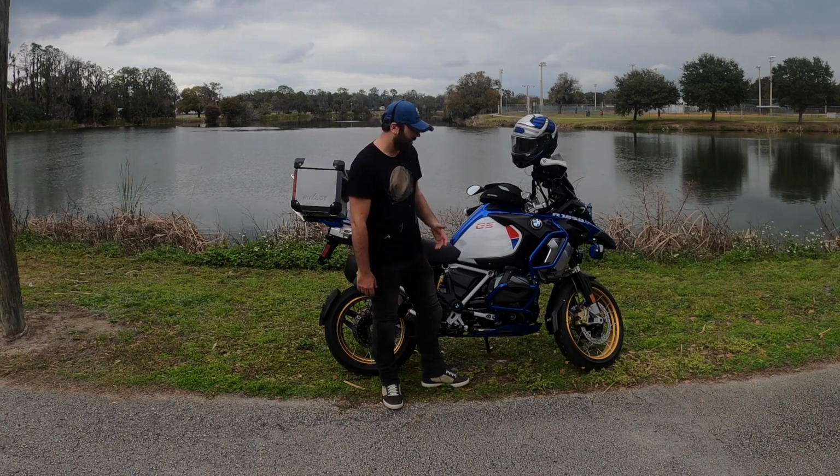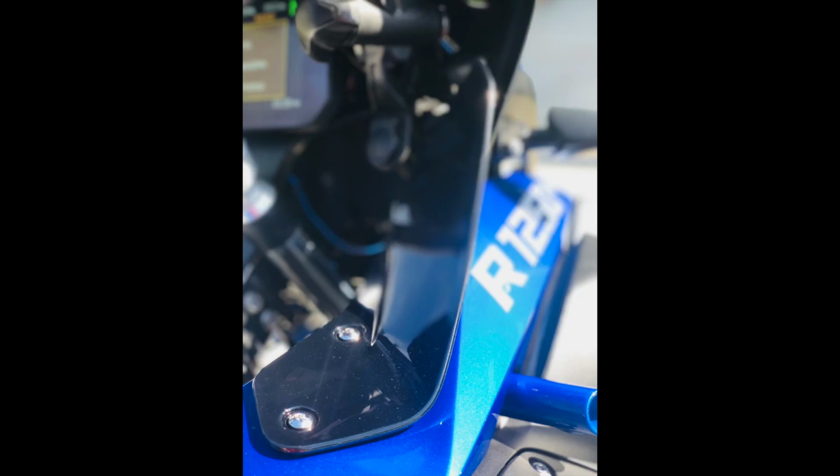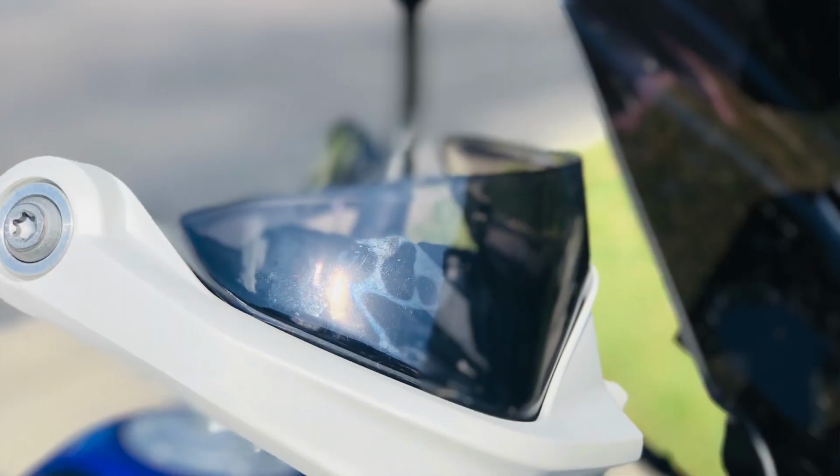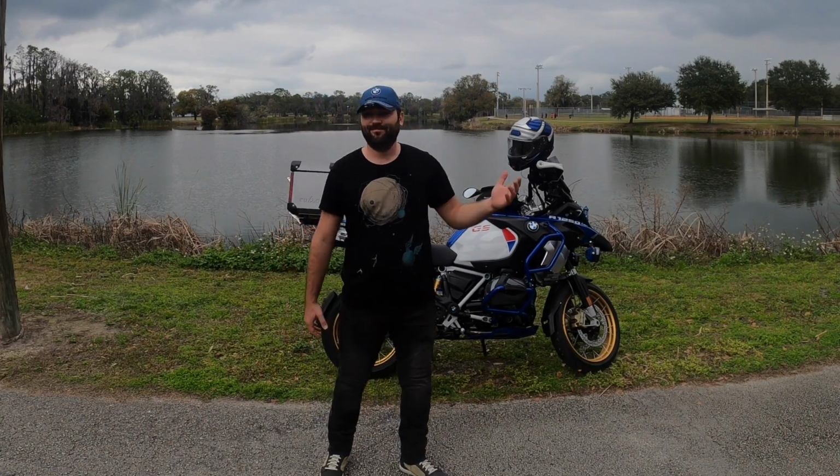I have some inexpensive parts that I purchased from AliExpress or eBay, which we have the same stuff over here in America from Touratech or Revzilla, but they are like 2 or 3 times more expensive than the regular price on eBay. They are the basic plastic stuff like the protection for the crash bar, the black wind deflectors, or the reflectors for the handguard. I just didn't want to pay 2 or 3 times more than what they are in the Chinese aftermarket.